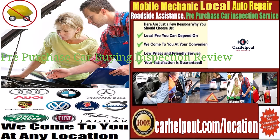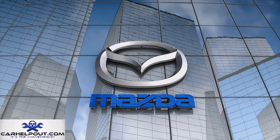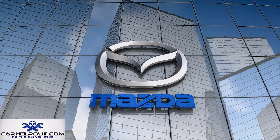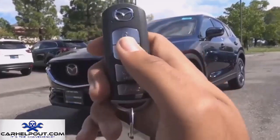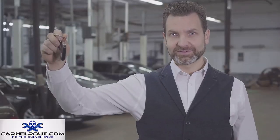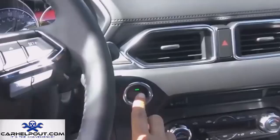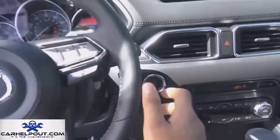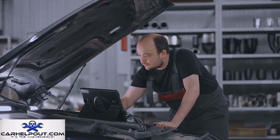Today, we're diving deep into the world of the 2017 Mazda CX-5. This stylish and popular midsize SUV has won over many hearts, but like any vehicle, it has its quirks. If you're considering joining the CX-5 Club or already own one, this video is your comprehensive guide to the common problems reported by owners. We'll cover everything from engine hiccups to electrical gremlins, so buckle up and get ready to become a CX-5 expert.